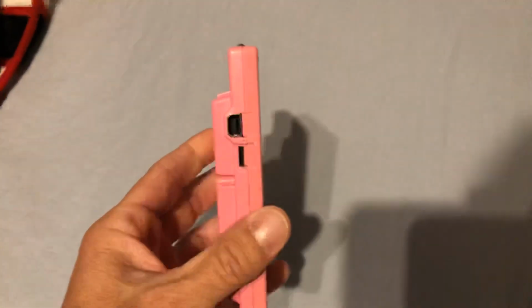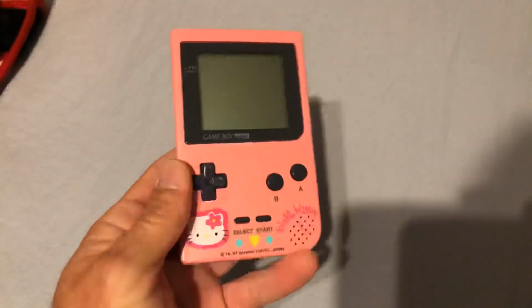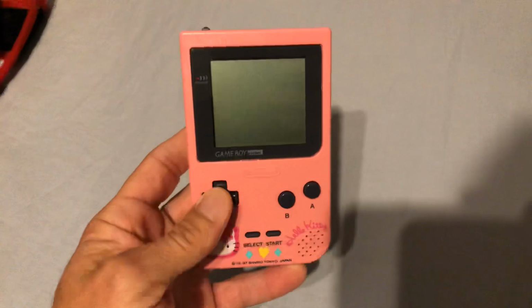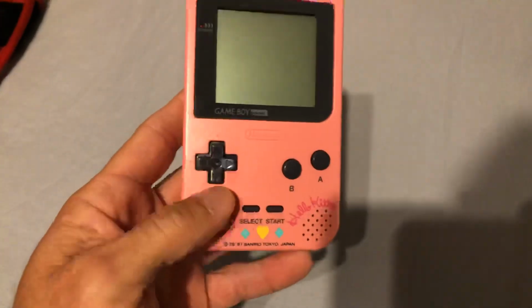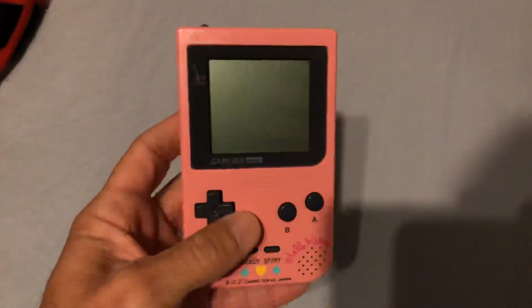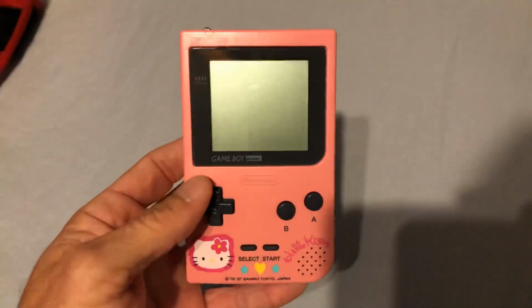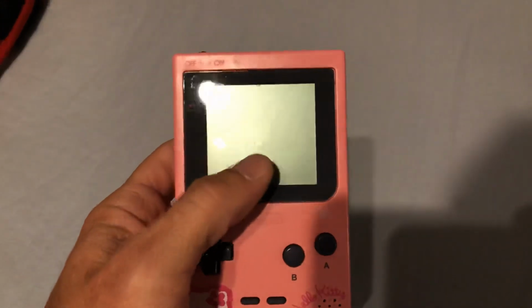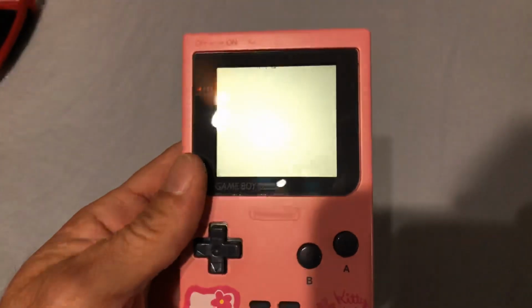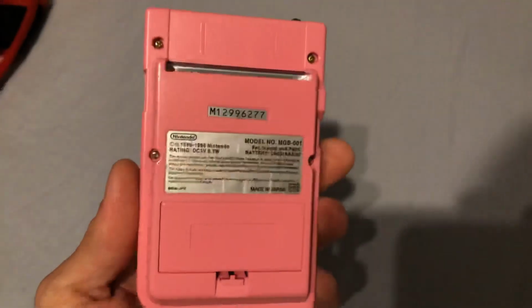And in all actuality, this is a pretty cool pink handheld system. I'm not afraid to say it. I'm not a huge fan of pink, but this looks really good. And I do have to say that the Hello Kitty is pretty cute. So rag me if you want. I think it's a pretty cool little system, and it's in really great shape. Just two minor little scratches on the screen there that you can barely even see. But other than that, it's in really nice shape, and I am happy to own this.